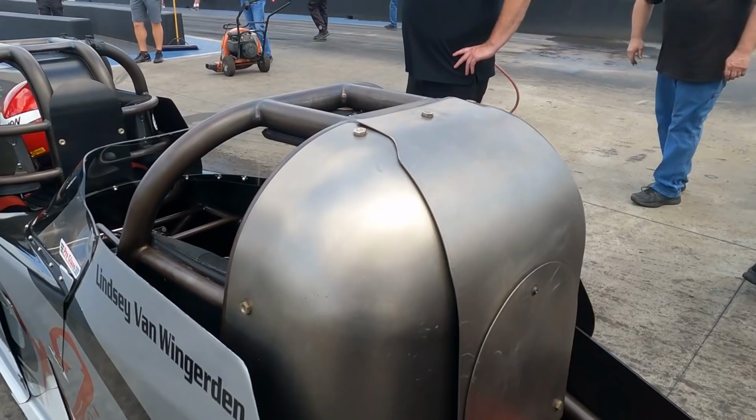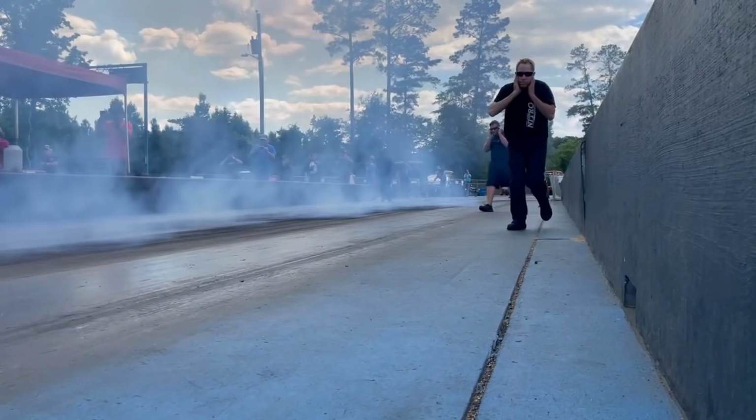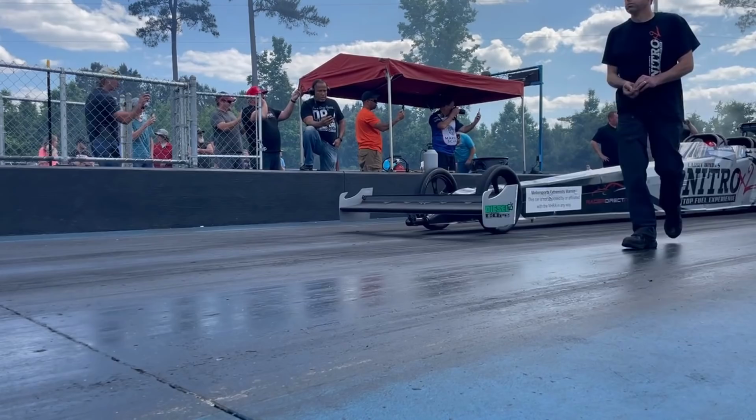Here's our second rider, Lindsay. You know, when you're backing this thing up, the moves that it takes when you're wanting to put it in the right position, it takes longer. You've got to think about it. This thing's 4 foot longer than a normal dragster.